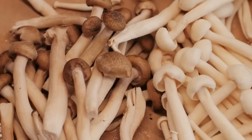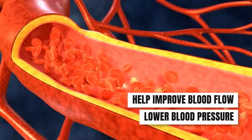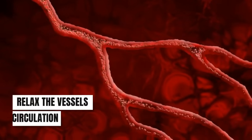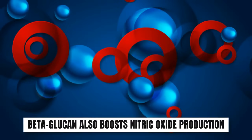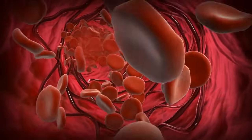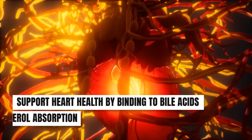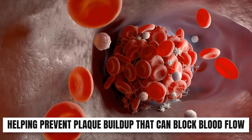Here's the interesting part. The beta-glucan in mushrooms can help improve blood flow and lower blood pressure. This soluble fiber interacts with blood vessel cells, triggering processes that relax the vessels and enhance circulation. Beta-glucan also boosts nitric oxide production, which relaxes blood vessel walls and allows them to expand, improving blood flow. Additionally, its cholesterol-lowering properties support heart health by binding to bile acids and reducing cholesterol absorption, helping prevent plaque buildup that can block blood flow.